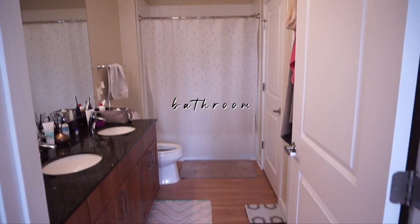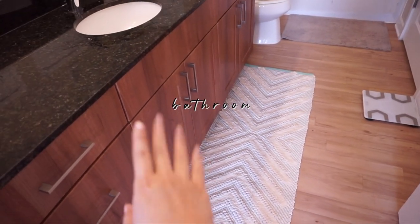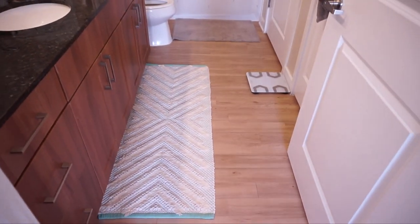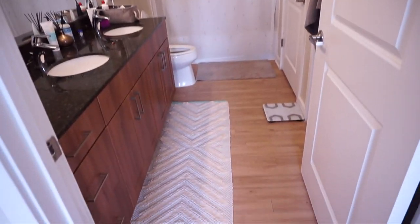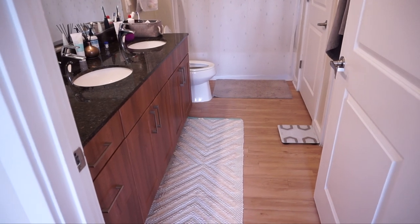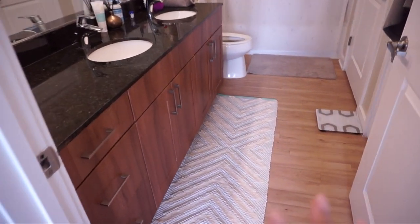Here is our bathroom. So this is the entrance. I'm really not a huge fan of this rustic orangey wood color in our apartment, but obviously we can't change it because this is a rental property. And we could put contact paper, but it's just way too much work. I think the next time that we move, we're just going to rent a place that has more of that black and white aesthetic that I'm trying to achieve.